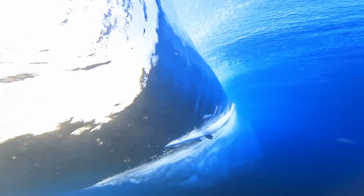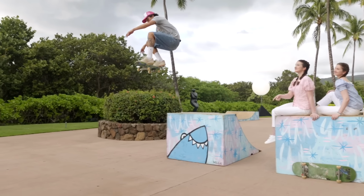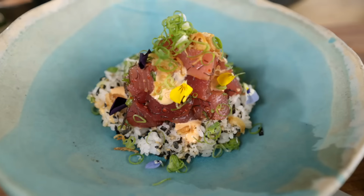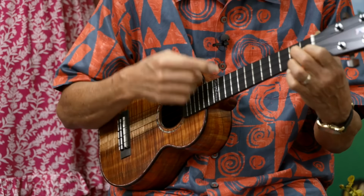Surfers emerge from the barrel of a towering wave, and Olympic skateboarders masterfully channel the laws of physics. Oahu drives the popularity of poke and spreads the soothing sounds of the ukulele. Oahu is twice as good!